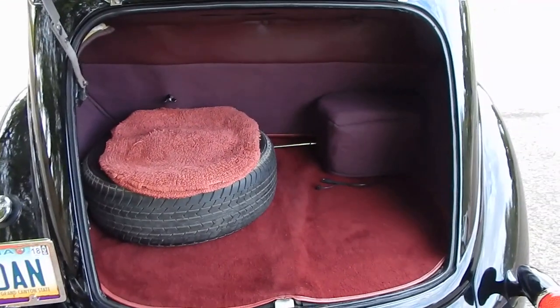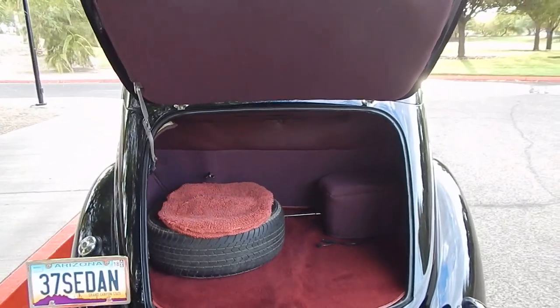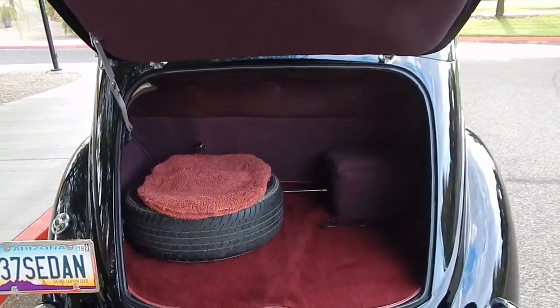Let's take a look at the trunk. Just like the rest of the car, it's nice and tidy and clean. It has everything you'd need for a road trip. Room for a couple of chairs.